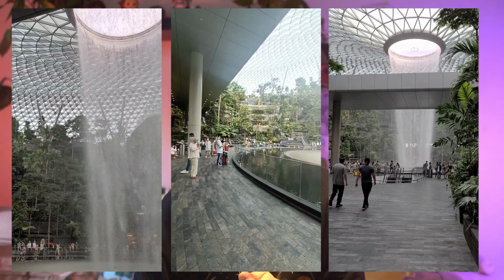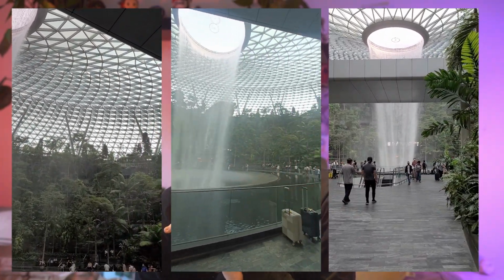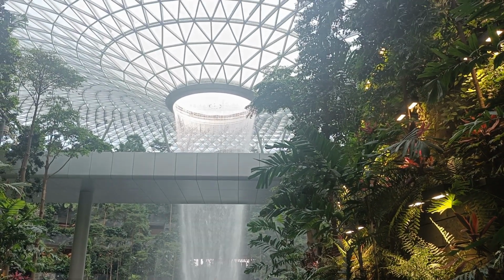When you first land in Singapore, I don't care how long your flight was. I don't care how tired you are. You need to go see the Jewel. I know this is stupid for me to say, but this was honestly one of the best things I got to experience while I was in Singapore. It was one of those big things you really wanted to try, and I finally got to see it. And it was so worth it because it is so silly, but it was so beautiful.